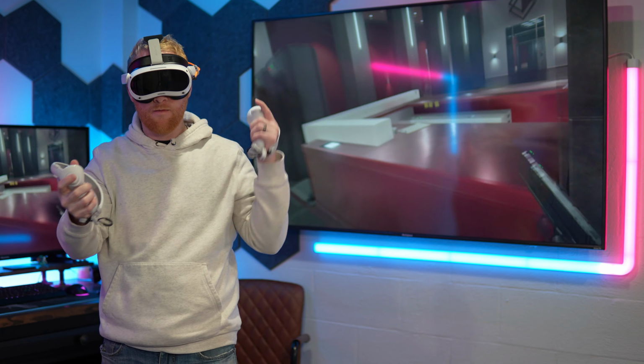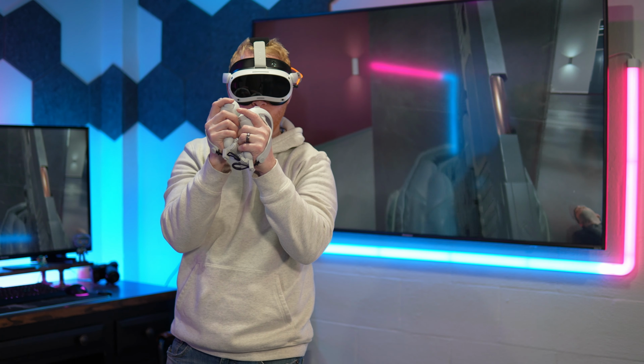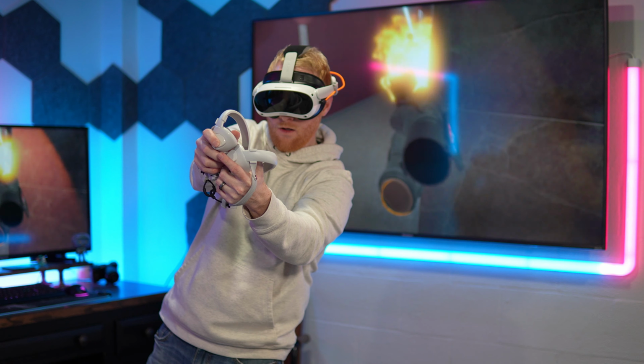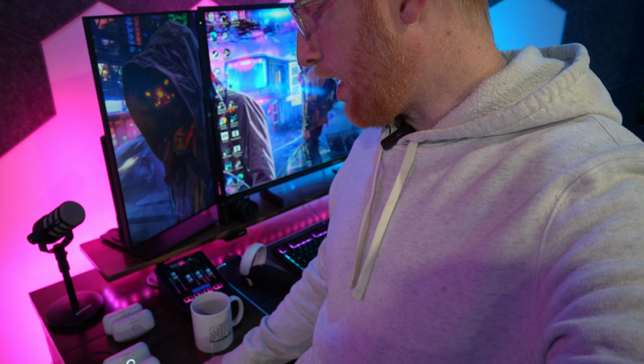You get an extra, I would say roughly 2 hours usually is what I get out of those, and I'm sure they're the same batteries as what was with the Quest 2. And you also get this dock here. So this dock comes with this setup with 2 batteries.